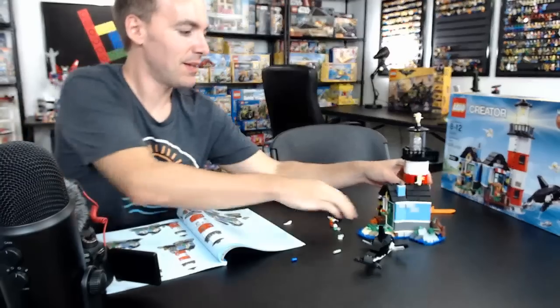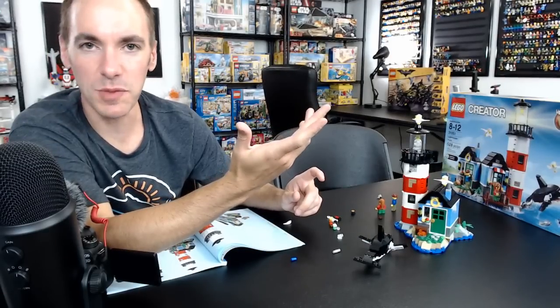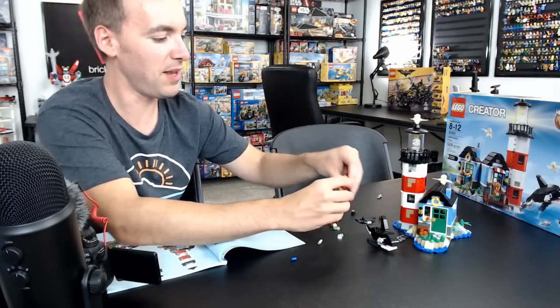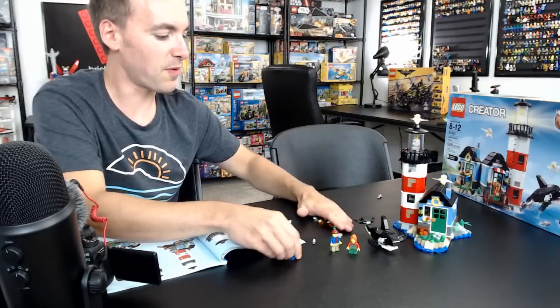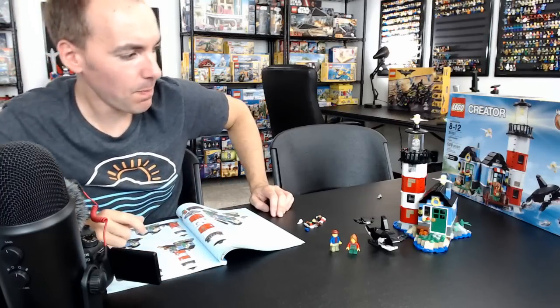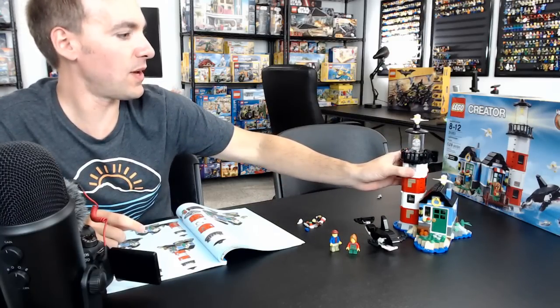I don't know. I think Clark's bailing on me. For what I'm looking at here, realistically, with minifigs, can you guys even see this? Realistically, for me, I would probably pay $35 for this, maybe. 30, 35. I don't know how much the light brick adds onto it.